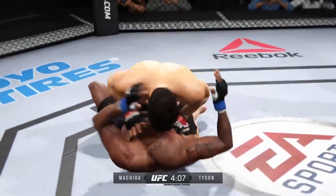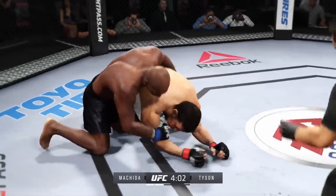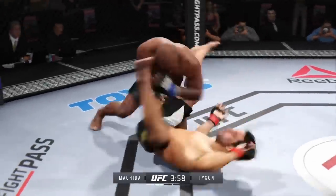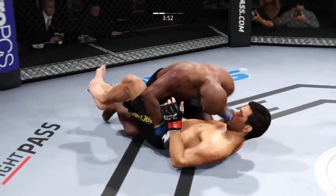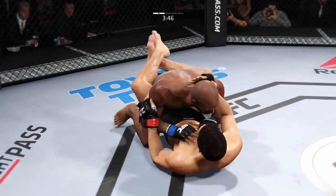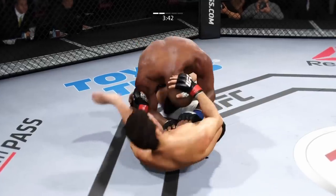Nice takedown. And there's the reversal. In full guard here. Machida's eye looks so swollen now. You have to wonder if he suffered a fractured orbital. Right into guard again, though. Good right by Tyson. And great posture.